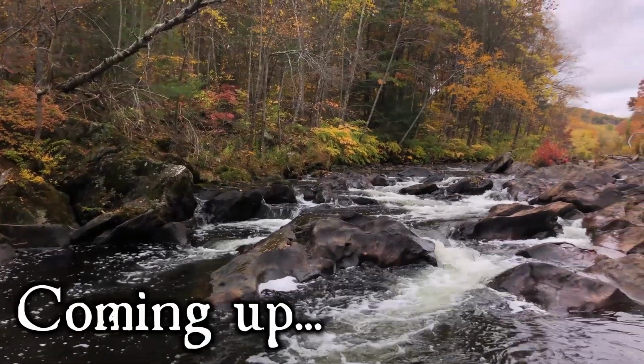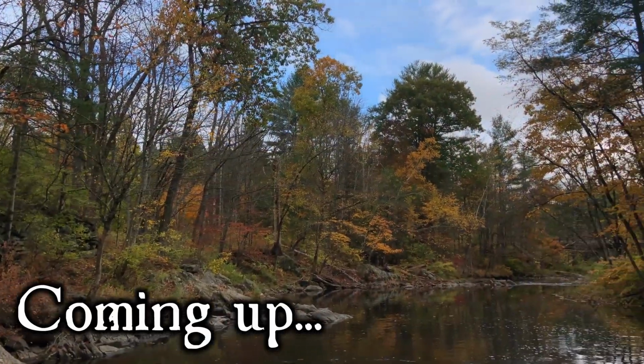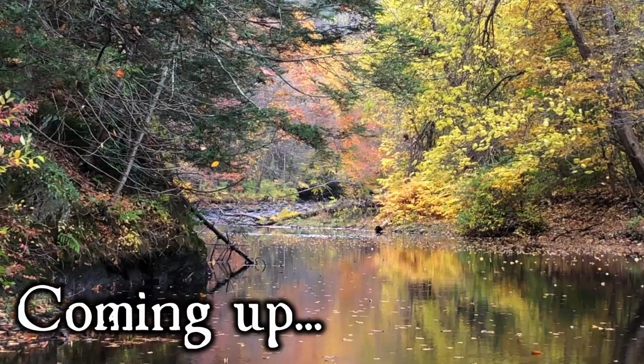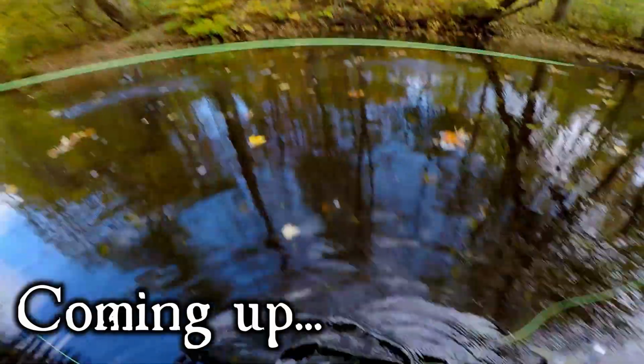Going for Atlantic salmon on the Naugatuck River, right here in Connecticut. It's gonna be on the fly or not at all, guys. So I'm gonna slowly back away from here, do my best not to spook these fish. Whoa, he took right in front of me!